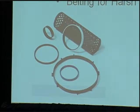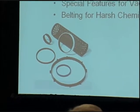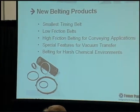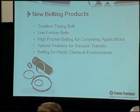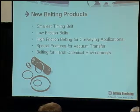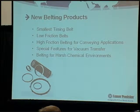We've got a lot of belts going into some harsh chemical environments. Talk a little bit about how urethane works in those environments and how we're able to formulate around some of those issues. And then the last thing I'm going to hit on is some new regulations coming in Europe for REACH and how that affects polyurethane and possibly some of the parts that you might have going into Europe.